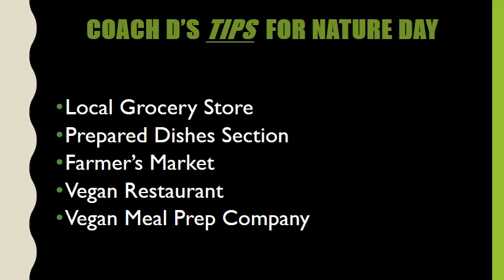Tip number 3, go visit your local farmer's market. Now, I highly recommend this for those of us who must eat organic plant foods. Why? Because farmers markets only cater to the organic plant food market. Tip number 4, go visit your local vegan restaurant. That's right, guys. It's time for us to support the vegan and wellness community. So let's do so by visiting a local vegan restaurant.